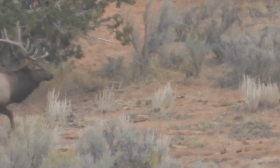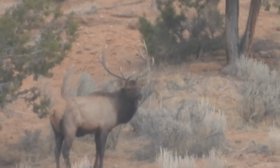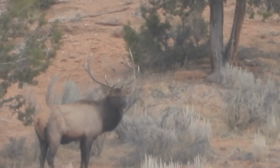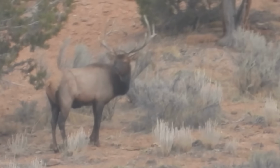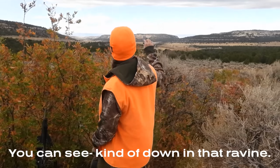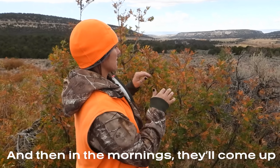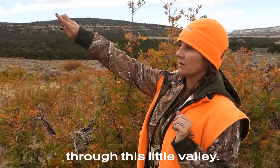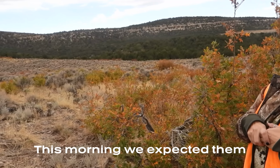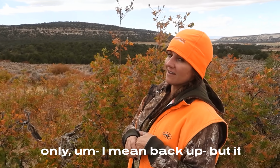See this guy? Yeah. Is that the front one? Yeah, he was kind of further up front. Oh, yeah, I think the camera's better than my binoculars. Oh yeah, this is my spotting scope. So I go down into the hay field. I can see kind of down in that ravine where they'll graze at night. And then in the mornings they'll come up through this little valley and up into the mountain BLM land. And this morning we expected them to come back up, but it doesn't seem like they went back down last night. So cross our fingers they go down tonight.